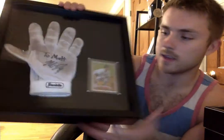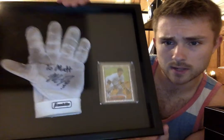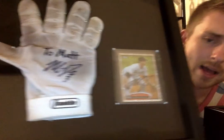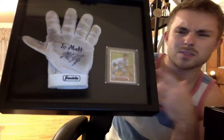I have his X-Fractor rookie card Topps Chrome that I received through the mail a while back. And I have the glove that he sent me. So, I really like this display. I think it works out really well for it. Looks sharp.